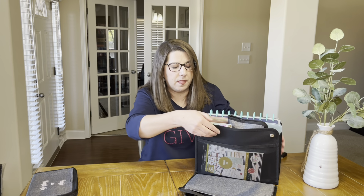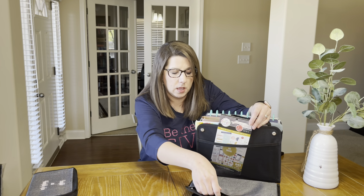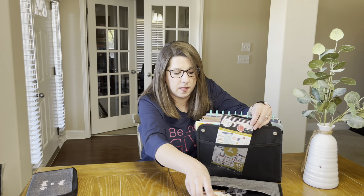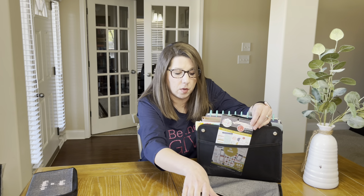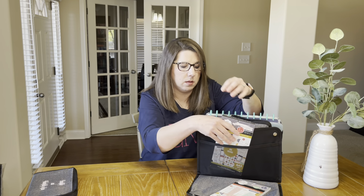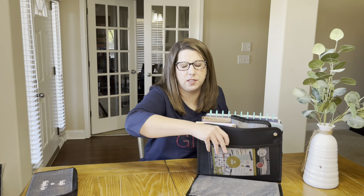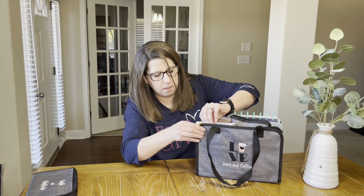can't really see it, but there is a mesh pocket right here. And I do have one of my Happy Planner sticker books. This is the Walk by Faith in the big. And then in this pocket right here that does Velcro, I also have another Walk by Faith Happy Planner sticker book. All right, I'm not sure if these are still available. I did buy these at Hobby Lobby, by the way. I'm just gonna kind of pull this out so you can see. And then I'm gonna pull this back up.